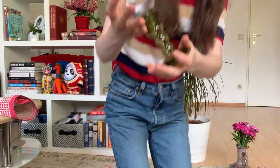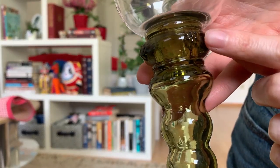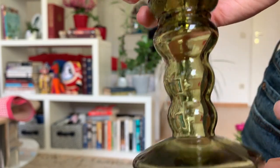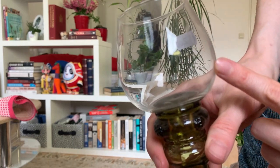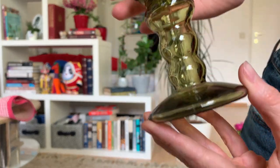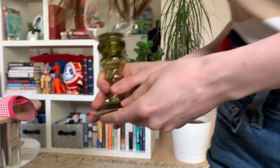Let me try to show you from up close. So this is what really makes it unique, and how you can identify that it is a Römer glass. Also the color. I have found a lot of different ones. This one doesn't have any molding or any motifs on the glass part, so the glass part is just clear. But of course, the more interesting part is the leg. Ooh, don't break anything.